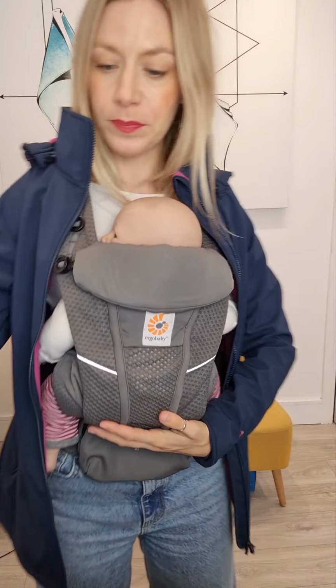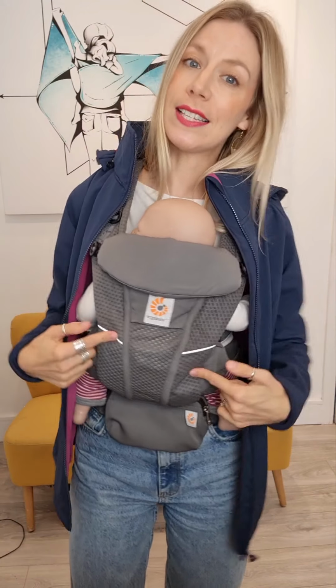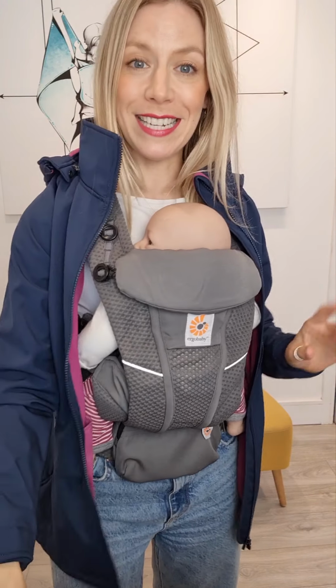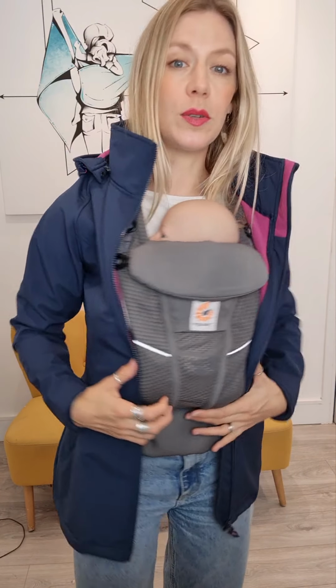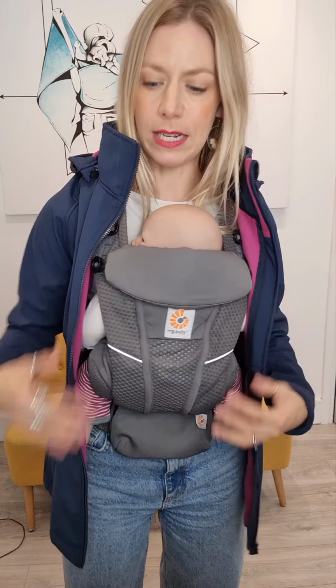One of the best features of this coat is that you also have a zip on the back, so you can take this panel, pop it onto the back and use it to cover you both when you're carrying your baby in a backpack style carrier. So I've got my carrier underneath here. This is an Ergo Baby Omni Breeze. Fantastic carrier. Still quite bulky, but you'll see that even under the coat it fits really, really nicely.